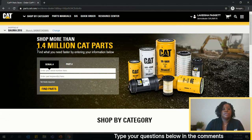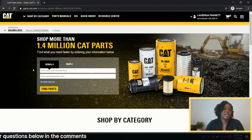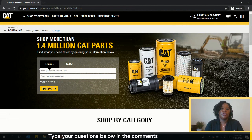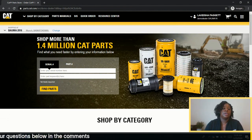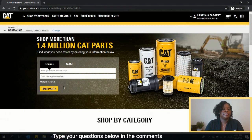So just starting out in the middle of the page, you'll notice this box here in the middle, and the first way to start out your search is by inputting your serial number. So this is great if you are a customer and you already have your equipment on hand and you know what your serial number is. You can quickly type that into the keyword search here and then type in the part that you're looking for and find parts, and that takes you to another page.